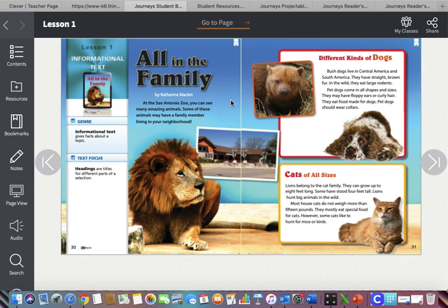At the San Antonio Zoo, you can see many amazing animals. Some of these animals may have a family member living in your neighborhood. All right, now up here at the very, very top of the next page, on page 31, in our first box, right here's our heading. So this is going to be like a title that tells us what we're going to be reading in this box. Different kinds of dogs. Bush dogs live in Central America and South America. They have straight brown fur in the wild. They eat large rodents. Pet dogs come in all shapes and sizes. They may have floppy ears or curly hair. They eat food made for dogs. Pet dogs should wear collars.